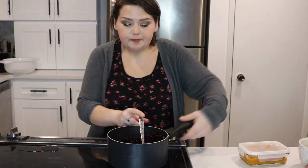I add the apple cider vinegar to this just so it adds that little bit of tartness once the berries cook down into that sugar. Okay, I could just sit here and eat this all night. So good. I hope you enjoy it.